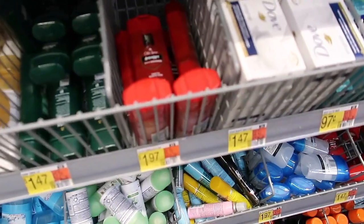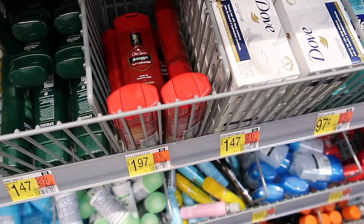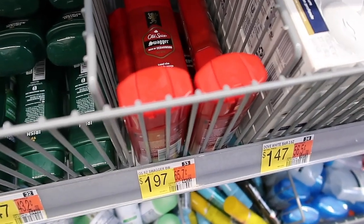Or if you guys have a ton of deodorant and you want to do the body washes, I scanned the body washes also. Those are $1.97. You would buy 3 of those and pay $5.91, but then get that $5 back, making it 91 cents, or like 30 cents each, which is a pretty decent deal.